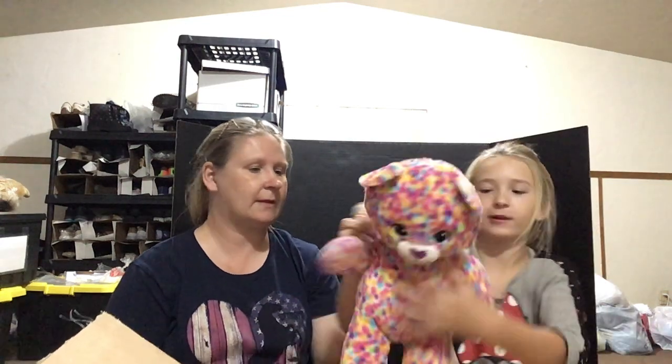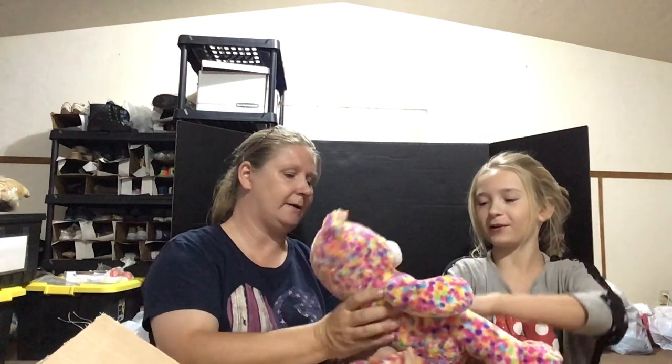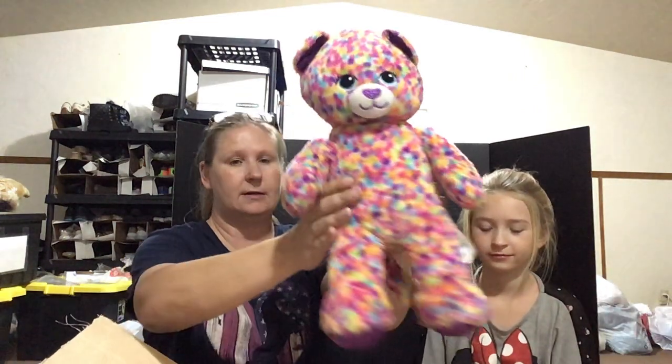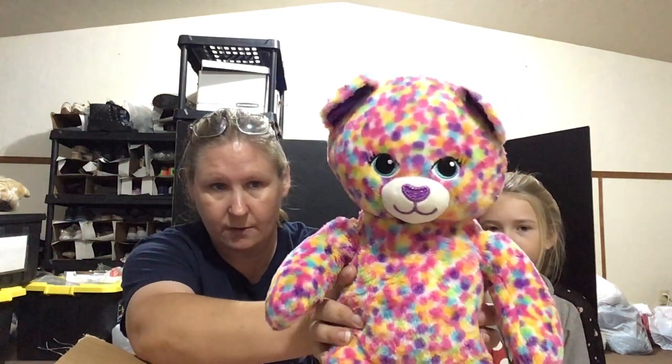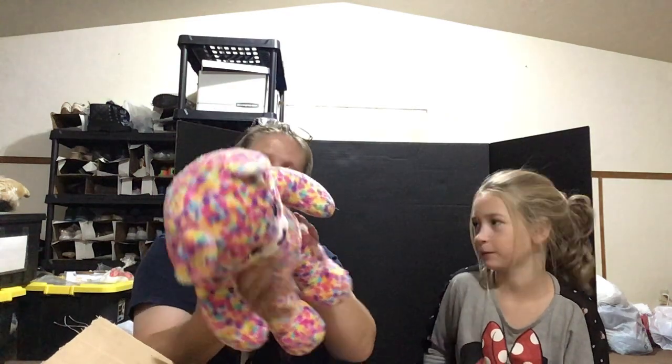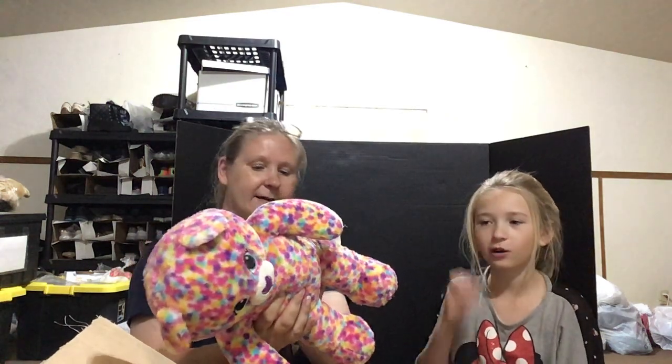Oh, I saw it was pink. That's a Build-A-Bear. Oh my goodness, I did not even mean to do that. Ooh, that's a pretty Build-A-Bear. Let's see what. For myself if I wanted to. From 2017. It's very pretty. It's got a sparkly nose. See that? Sparkly nose. As soon as I saw the face, I knew it was a Build-A-Bear. Yeah. It's all Build-A-Bear.